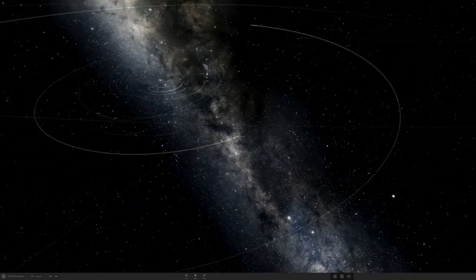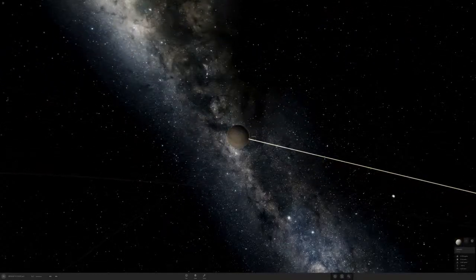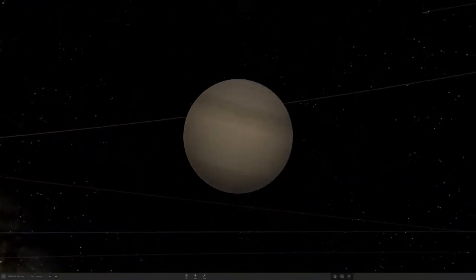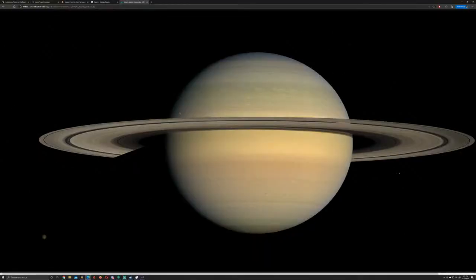This next one is Saturn. Unfortunately, Saturn in this simulation is dumb. And I mean that in every single sense of the word, because they didn't put rings on it. I don't know why. That's what Saturn looks like without rings. However, when you look at it through a telescope, it's going to look something more like this.